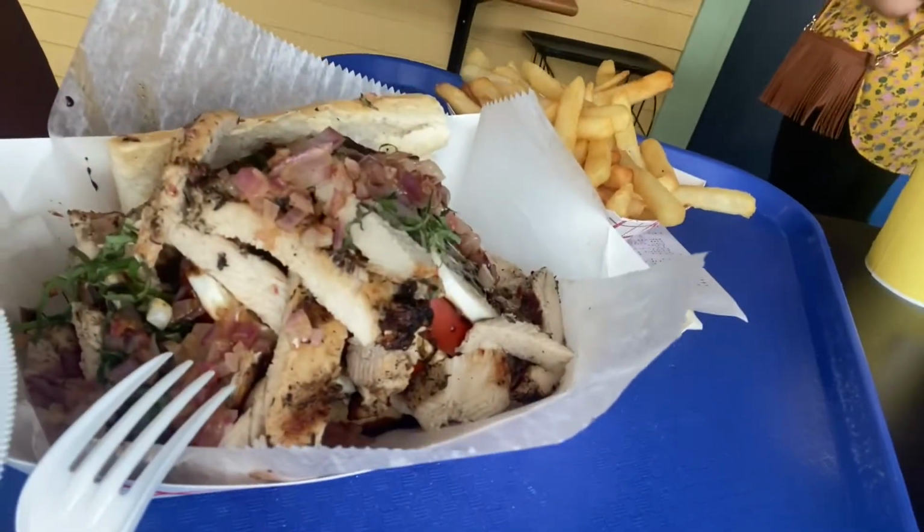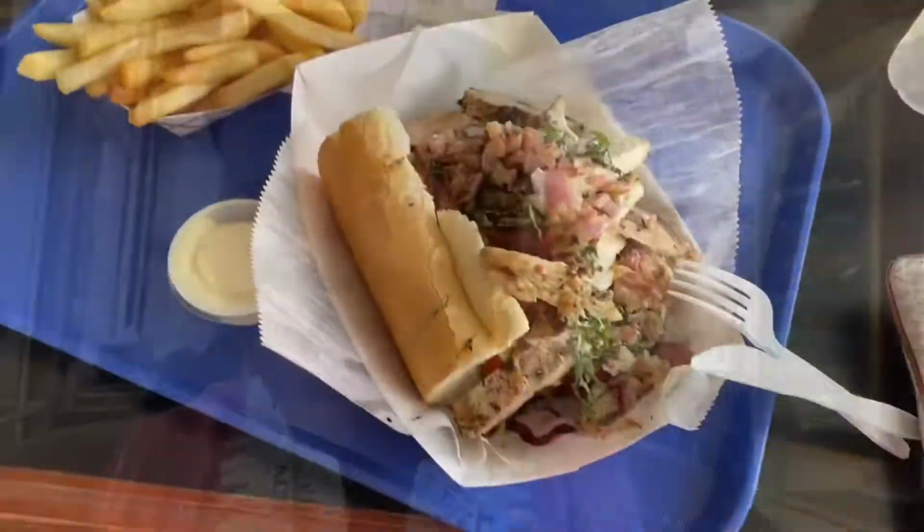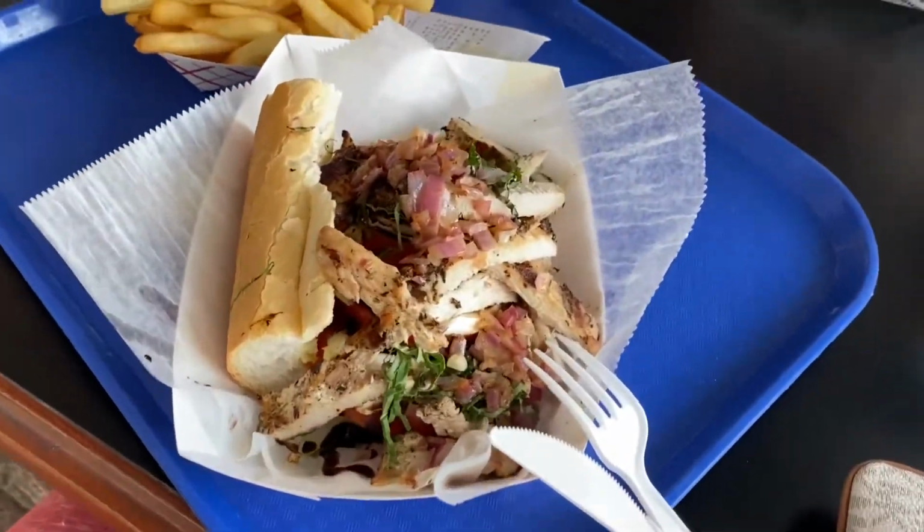So my po'boy just came out. We're pretty concerned. Is this what it looks like? And it's supposed to be a sandwich? But I'm not sure I can eat that as a sandwich. Let me give you a better view. But it's here. This is what it looks like.